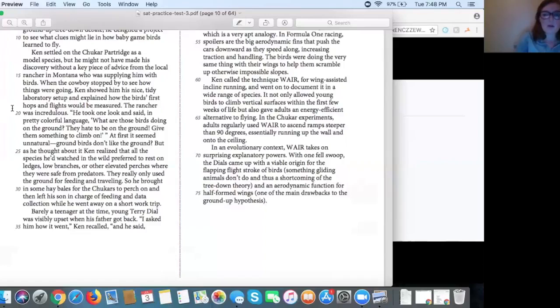So the main idea of this is learning about partridges, but you could do the first and last sentence trick and go, Ken decided on the chukar partridge, or I have no idea how you say that. If anyone knows things about birds, let me know.